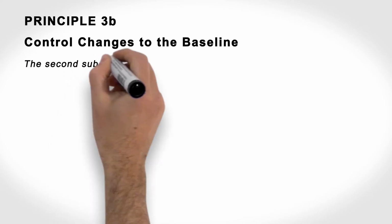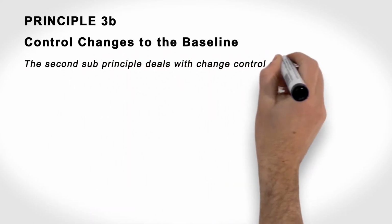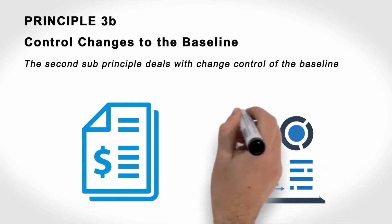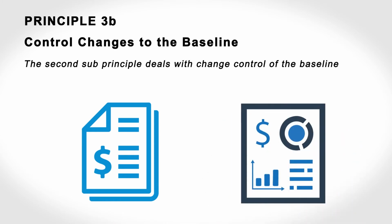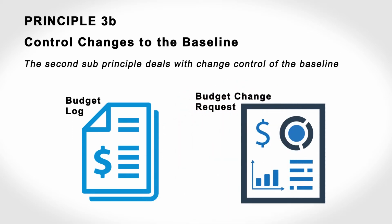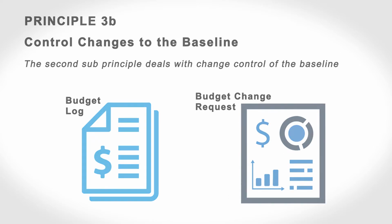The second sub-principle deals with change control of the baseline. The basic requirement requires that contractual changes be incorporated to the baseline in a timely manner, along with the ability to track all changes via a budget log. Any changes, whether external or internal, must have appropriate documentation justifying the scope, schedule, and budget for the change.